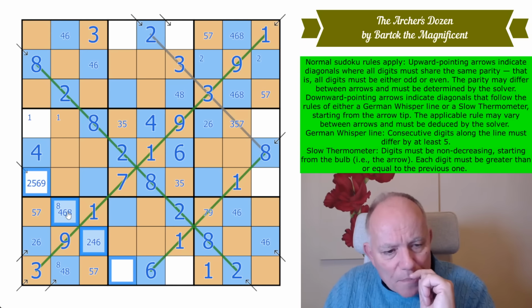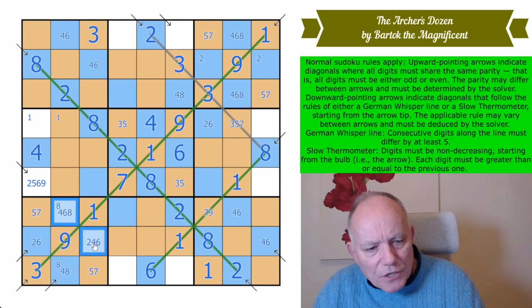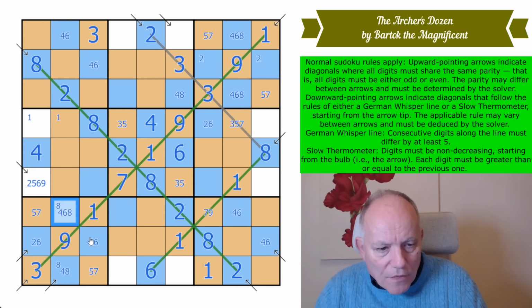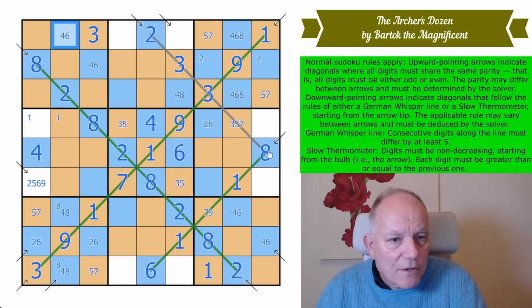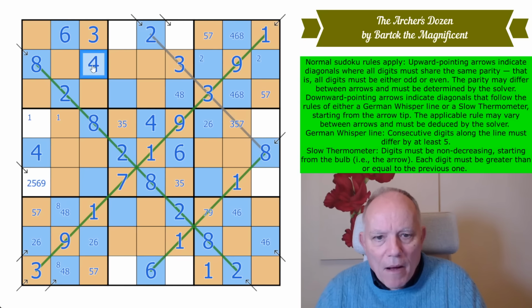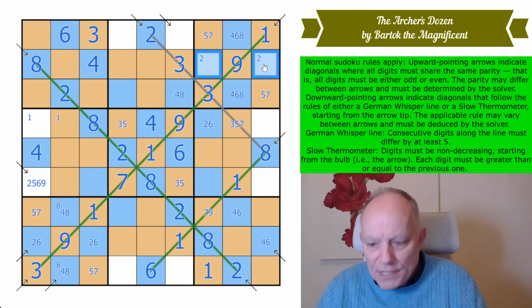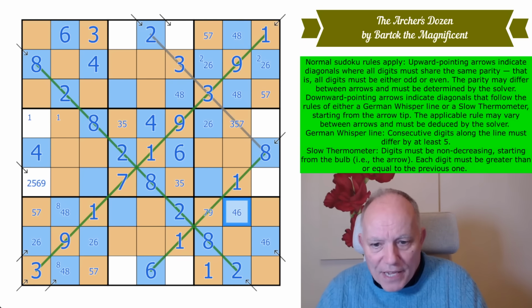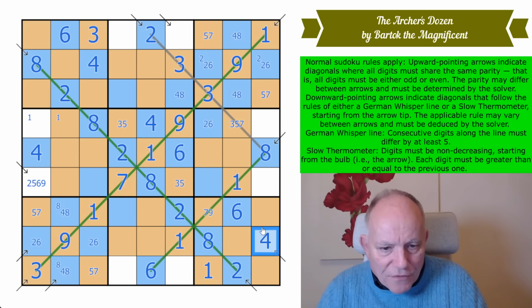And if it's a whisper, that's 8 and that's 2. So there are limitations here. This can't be a 4. This one is either an 8 or a 4. It can't be a 6. And that's a 4-8 pair now, looking at that cell. This puzzle's getting weird. It's blowing my mind. That's a 4. This is a 2-6 pair. This is a 4-8 pair, and that digit is a 6, because it's being looked at by a 4-8 pair. That's a 4 now, which I could have got from this row.